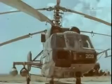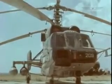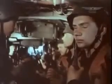A whole number of helicopters was made on the basis of Ka-27. The Ka-29 assault transportation helicopter was designed for the relocation of Marines. The armored cabin can carry up to 16 Marines. Various armament for the assault troops' fire support could be suspended on pylons.